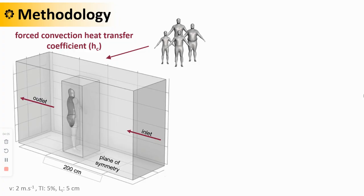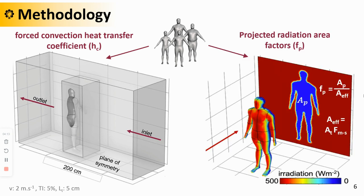From here, we first look at convection, right? So we can take our different mannequins and build a computational wind tunnel, and we validate it for available models against similar methodology, and then we fix the environment and run our mannequins through that.